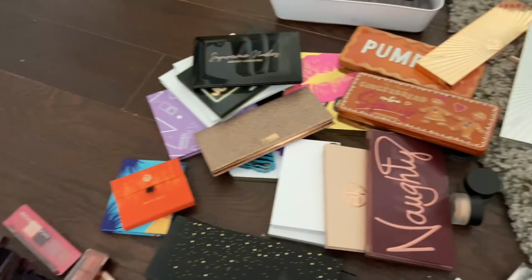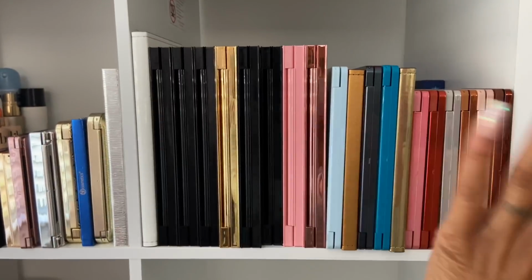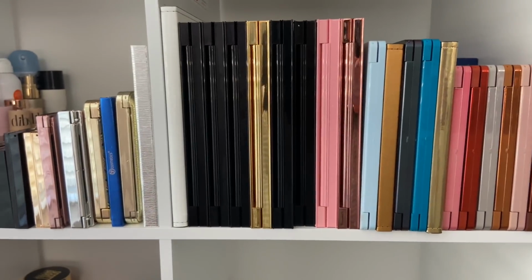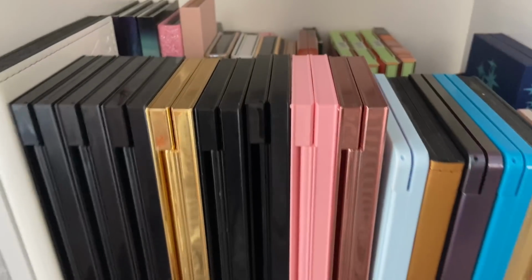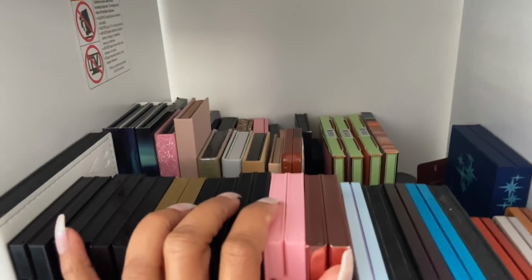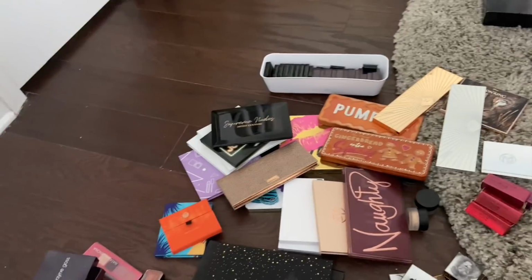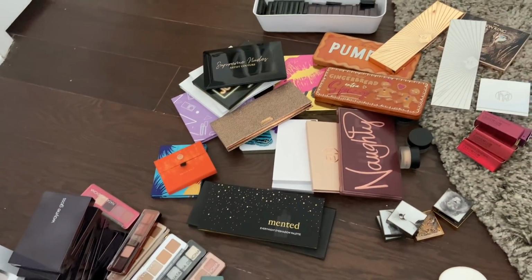So guys, we will tackle this one next, and I'm already gonna tell you, I don't know if this is gonna be too successful because we got some good ones. We got some Mama Pats and some Natasha's. I don't know, y'all. So stay tuned for that one. And then of course we gotta go to my other drawer, which is over there, that has other amazing eyeshadow palettes.